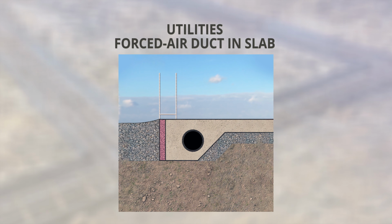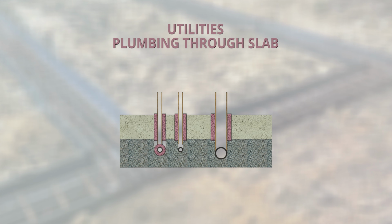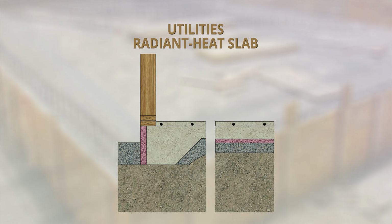Utilities. Forced air duct in slab. Utilities. Plumbing through slab. Utilities. Radiant heat slab.